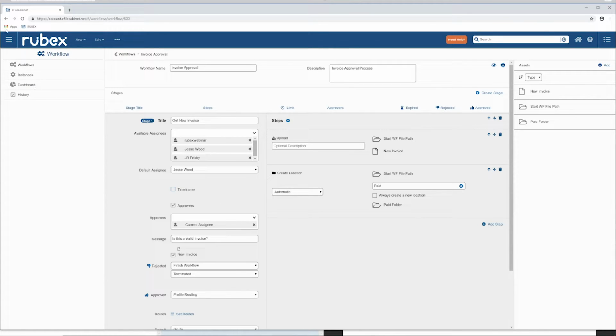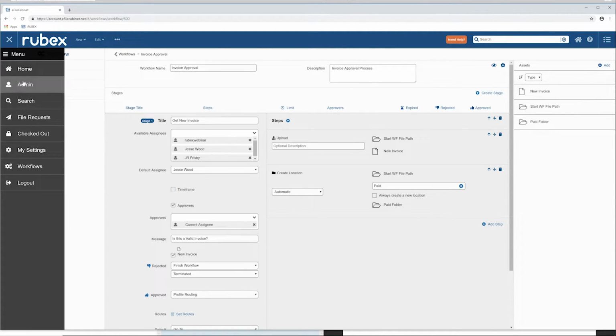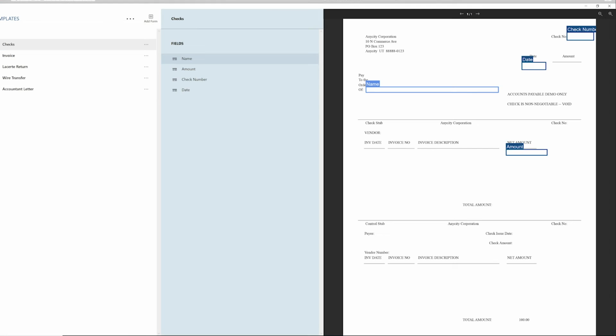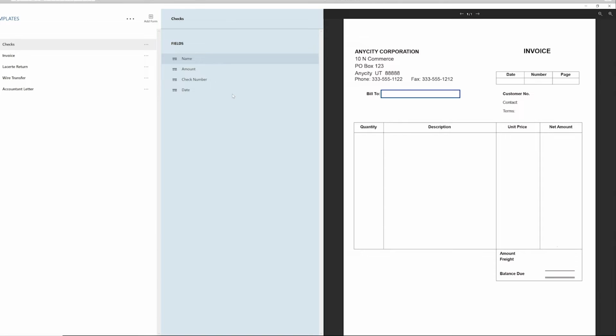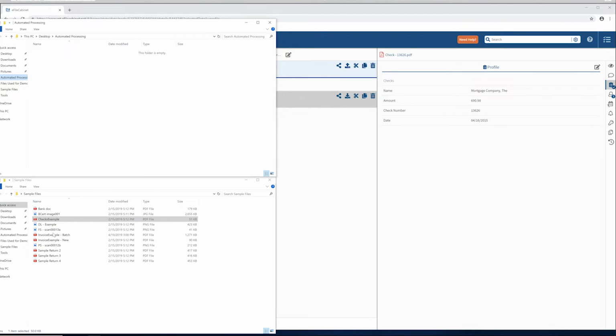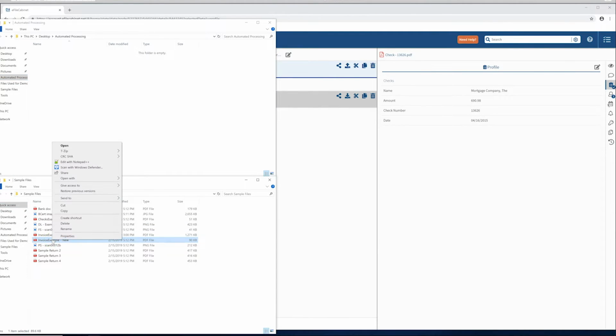In order to do this, just here at our home view, I'm going to take some invoices that are going to be processed. And I'll follow that same process before, just taking a look at the Zonal OCR invoice. I'm going to take certain information from each of these invoices and process that through eFileCabinet. So let's take a look at how this is done. I will select some invoices, copy those, and I'll just put that into my automated directory.